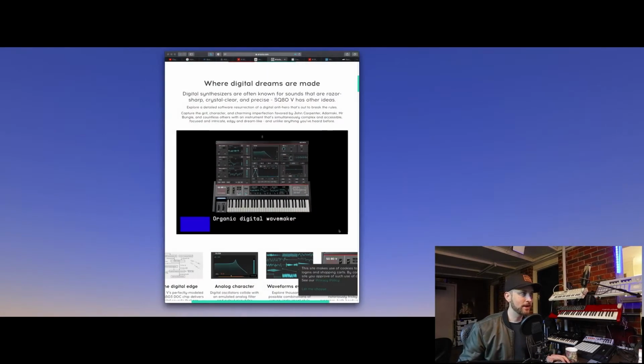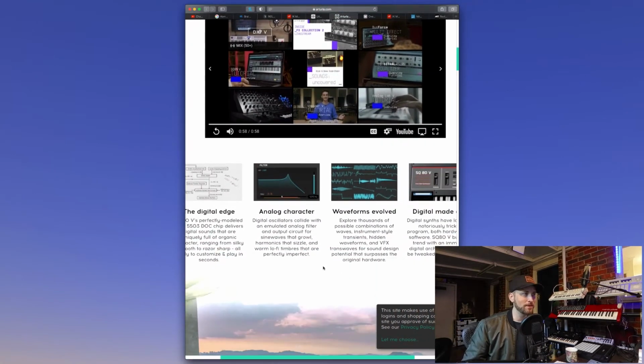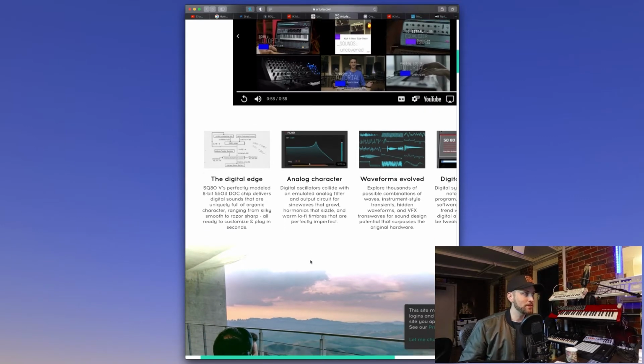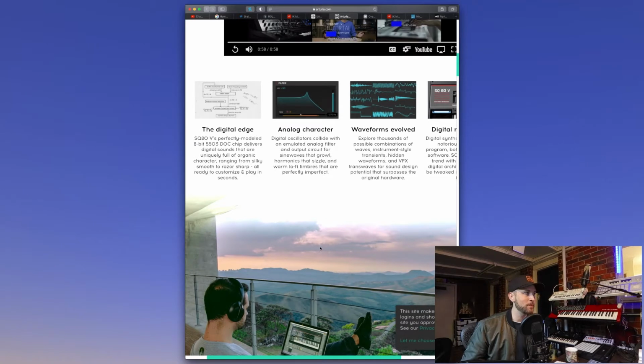Nice indeed. So if you liked some of the sounds you heard there, that comes to us courtesy of the SQ80V, the emulation of the Wavetable synthesizer from Ensoniq, done by Arturia here. So I'm just going to read some of the overview here. The Digital Edge SQ80V perfectly models the 8-bit 5503 DOC chip, delivers digital sounds that are uniquely full of organic character, ranging from silky smooth to razor sharp, all ready to customize and play in seconds.